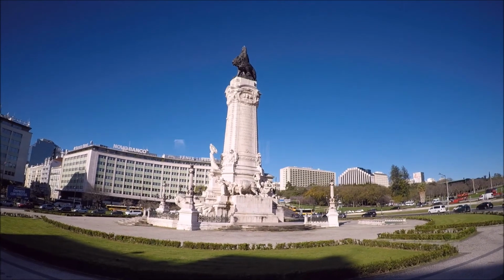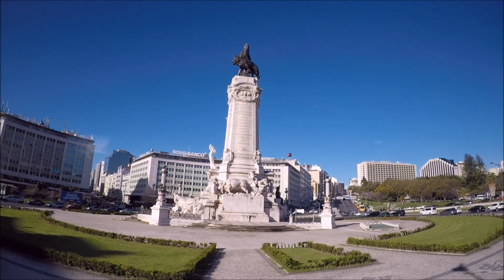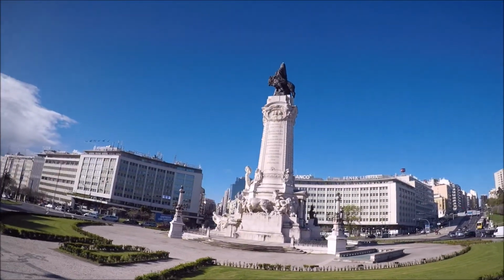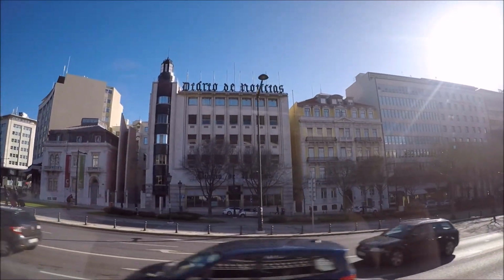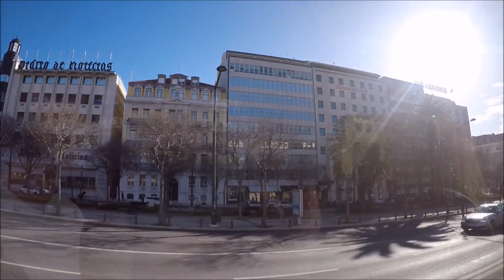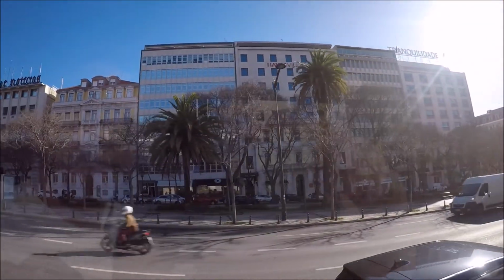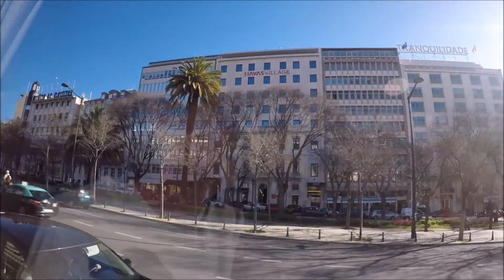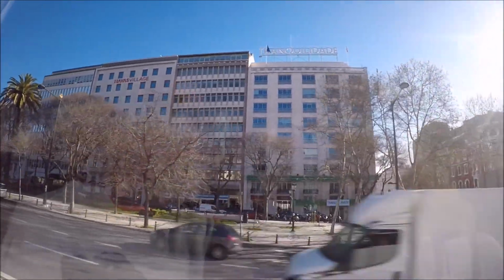The name dates from 1903. It's exactly the year the British monarch came here to reaffirm the alliance between the Portuguese and the British. On the right and on the left hand side, you see the white and black, the Lisbon colors. Lisbon flag, it's white and black as well. Then I will tell you the reason. The white is limestone, a local stone. The black is basalt, volcanic stone.